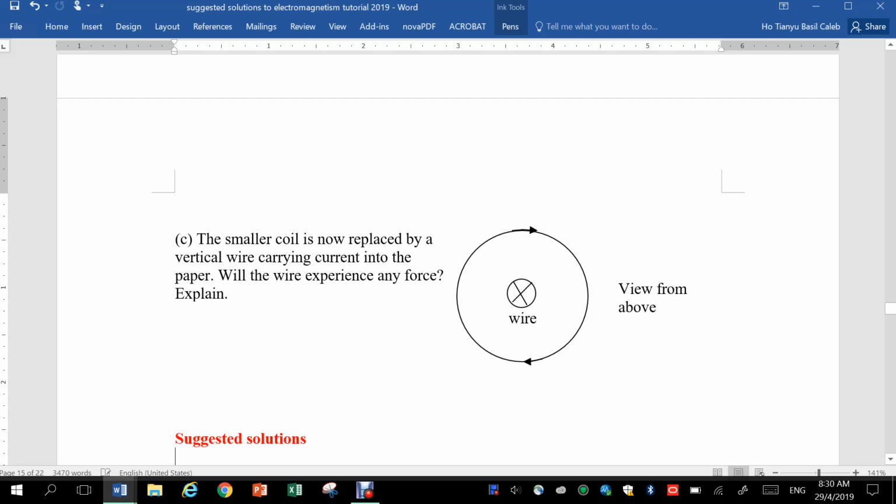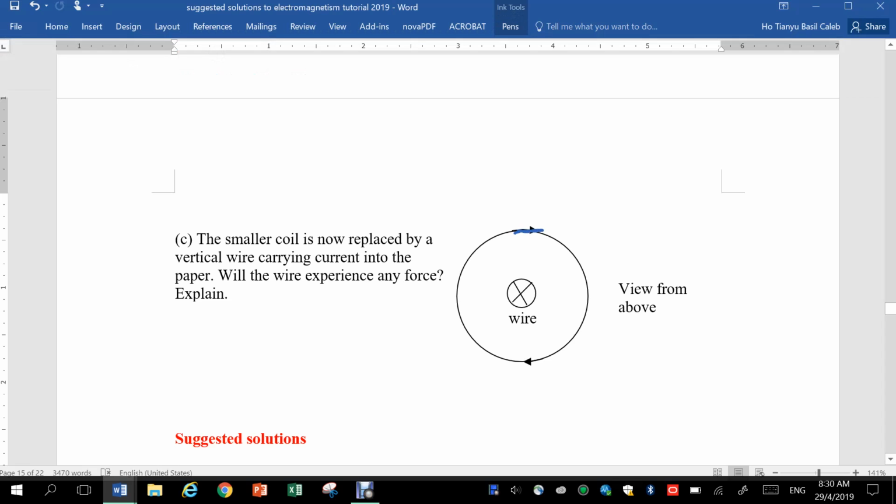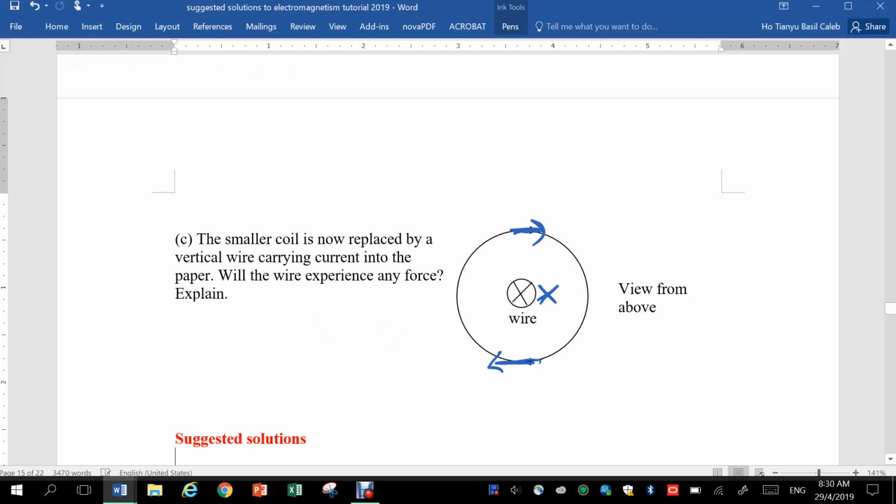Part C, the smaller coil is now replaced by a vertical wire carrying current into the paper. Will the wire experience any force? Well, this is slightly simpler. If you look at the current here, using your right hand grip rule, the B field goes into the page. Notice that the B field is denoted with a cross, while the current is denoted by a circle and a cross. If you have a B field going into the page and you have a current going into the page, they are in fact parallel. So no force experienced.